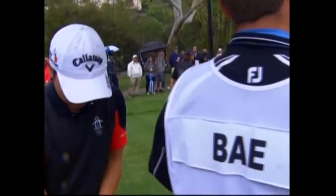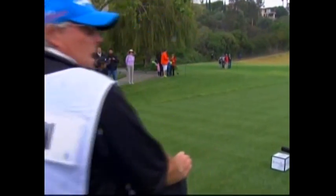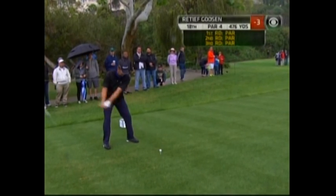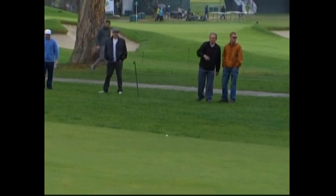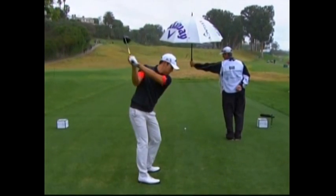And Goosen's got the honor at the 18th. He's all the way back to 3 under now, 5 over in round 4, including a pair of double bogeys. All of a sudden, the 45 years feels a bit old, unable to get his feet really firing through, getting his knees to work, and has got beaten up this Sunday afternoon.